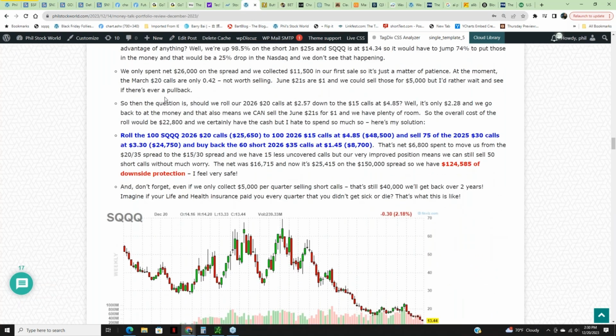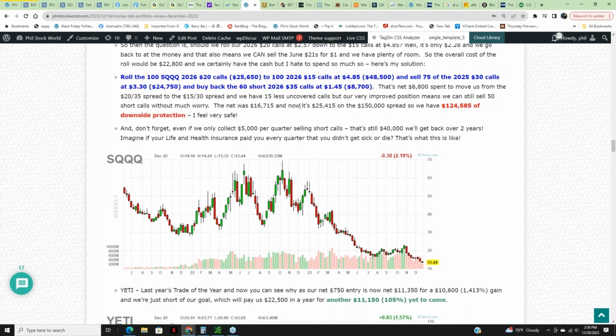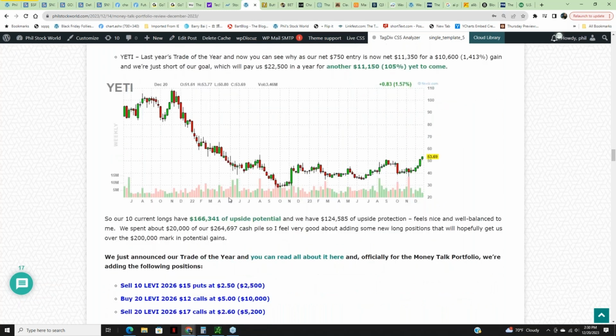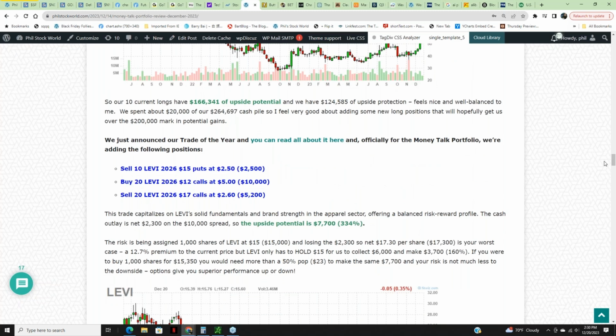It's not that bad. And then here we have hedges. We know exactly, we have $124,000 of downside protection from our hedges. So that's plenty to hedge this entire portfolio. Yeti's going to pay us 105% on that trade. So it says our 10 current longs have $166,000 of upside potential, and we have $124,000 of, well, not upside, downside protection. So we're nicely balanced on this, and as I said, this portfolio made a few $1,000s in the last week, but that's exactly what we wanted to do. We wanted to do nothing. We parked the portfolio in neutral for now.